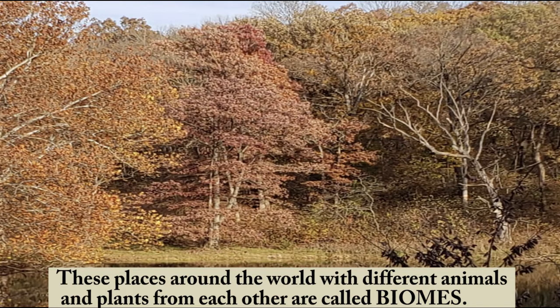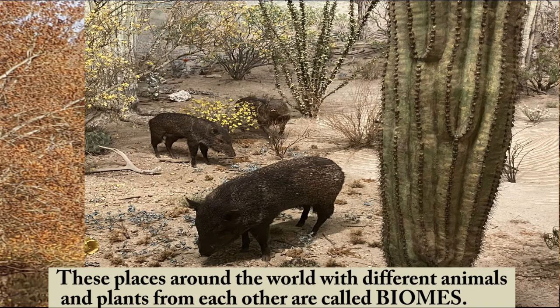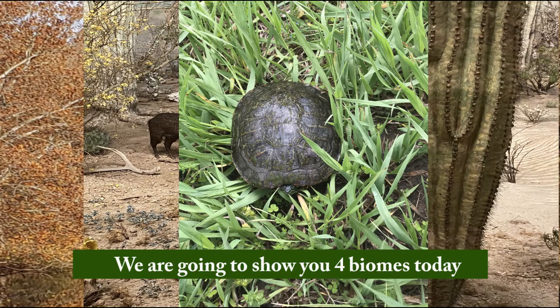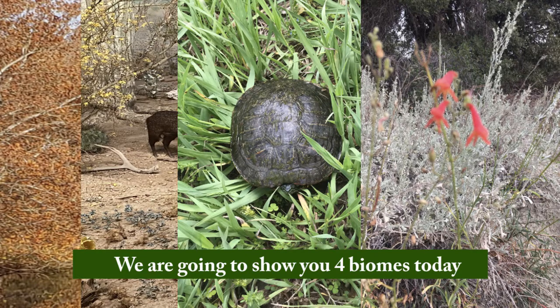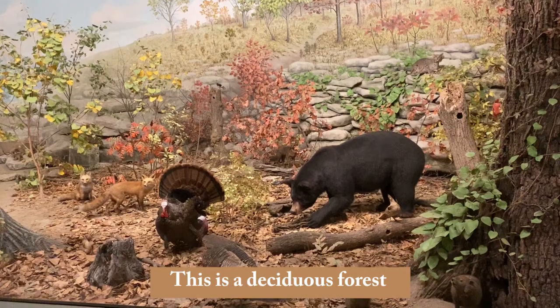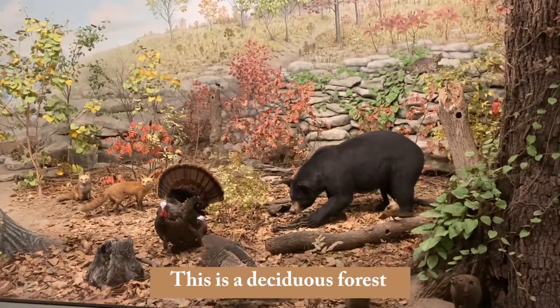Places around the world with different animals and plants from each other are called biomes. We're going to show you 4 biomes today. You can see them at the Natural History Museum at the University of Kansas. This is a deciduous forest.